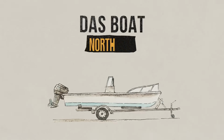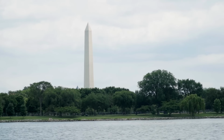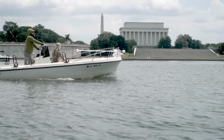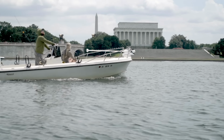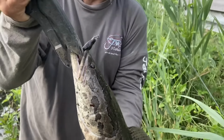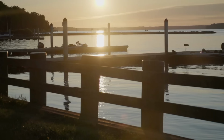This is Das Boat Northeast. This week, we're headed to the swamp. And by that I mean Washington, D.C., to hunt down 2 invasive species. One of them is feared and reviled, though it's gaining more acceptance all the time among anglers and chefs. And the other, well, frankly, most people don't even know it's invasive.